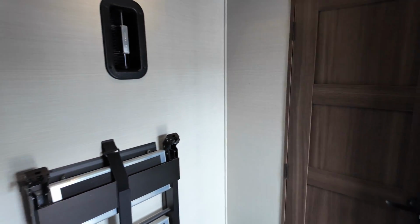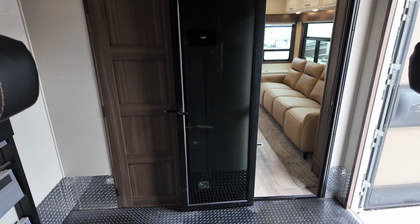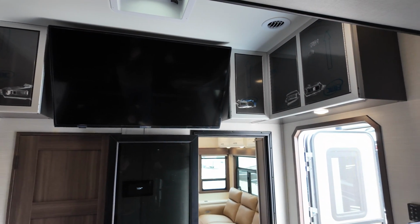So very high-end finish, again, because the DRV is kind of like the Mac Daddy of the RV industry. They've always been my favorite. Well, not easy to sell just because of the price, but if you were looking for something high quality, it doesn't get much better than this.